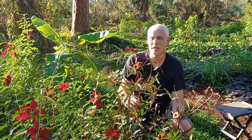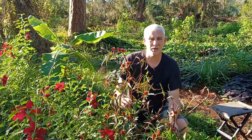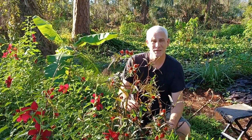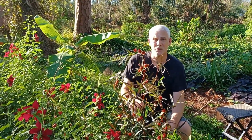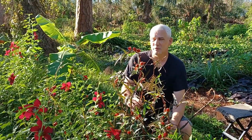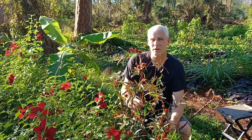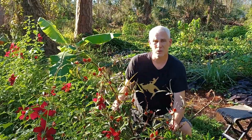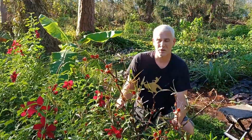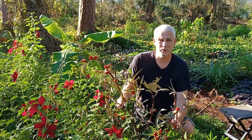Roselle is a very low maintenance plant. It grows 3 to 6 feet tall. It requires 6 or more hours of full sun. It's not picky about soil: clay, loamy soil, sandy soil, doesn't matter. It prefers well-drained soil. However, it will tolerate wet feet, a little standing water, a little flooding, just as long as it isn't more than a few days.